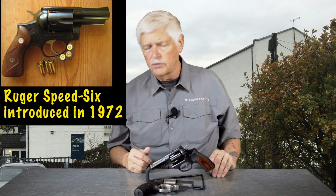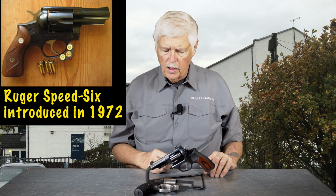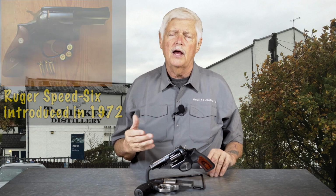357 revolvers, 6-shot 357 revolvers, overbuilt for the time, but they were in 357 because 357 is what the police departments wanted. Well, one thing that Ruger noticed is something that they didn't expect. People shot the heck out of the Speed 6s and Security 6s. And they shot them with full-bore 357 ammunition. And Ruger discovered exactly the same thing as Smith & Wesson.